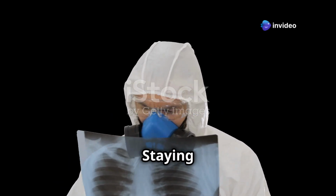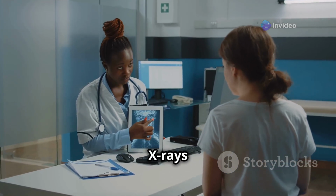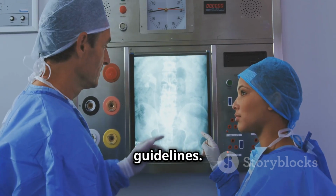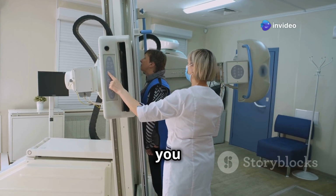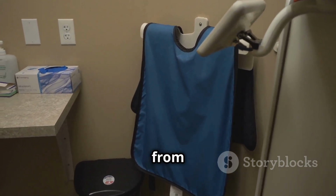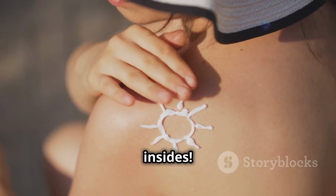Section 7. Staying safe with X-rays. So, how do we enjoy the benefits of X-rays while minimizing the risks? It all comes down to using them judiciously and following safety guidelines. When you get an X-ray at the doctor's office, you'll notice that they often cover you with a lead apron. Lead is very dense and absorbs X-rays, so it acts as a shield to protect your organs from unnecessary exposure. Think of it like wearing sunscreen for your insides.